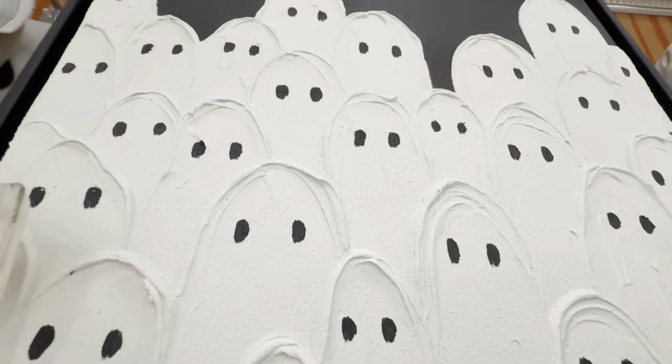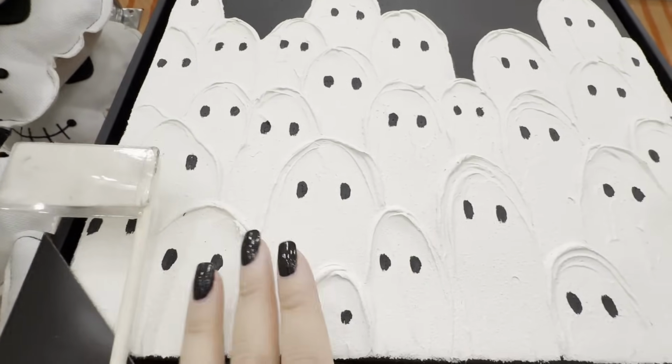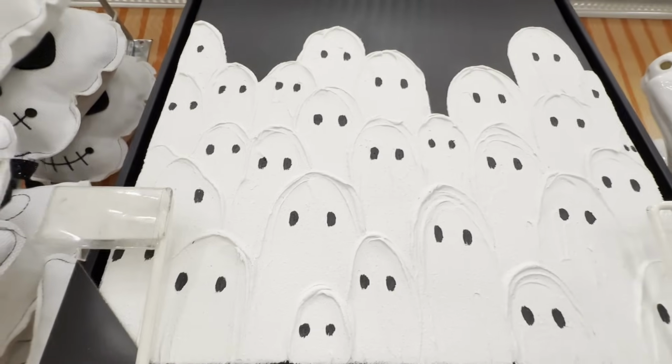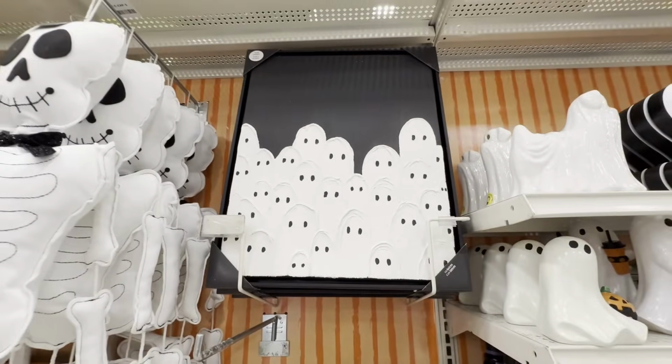And you can see the ghosties are textured like that. I think of spackle when I'm seeing this here. Lots of texture all raised up there. Super easy DIY if you're crafty.